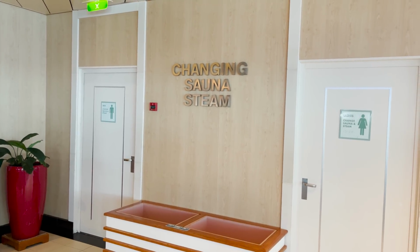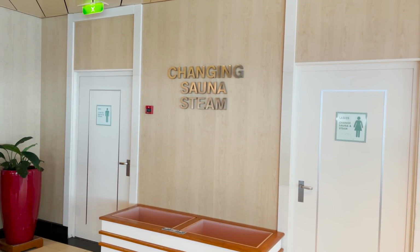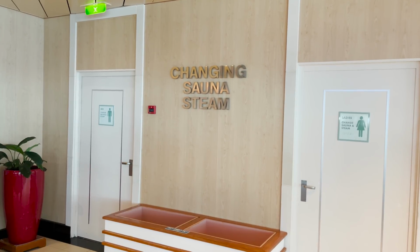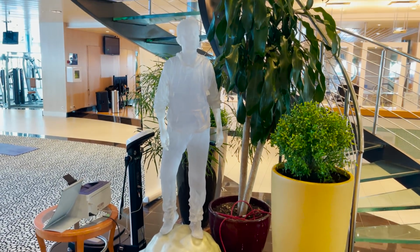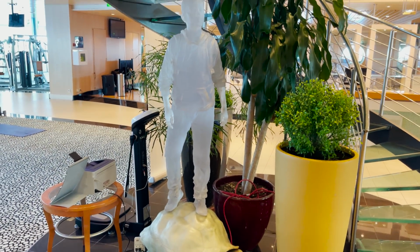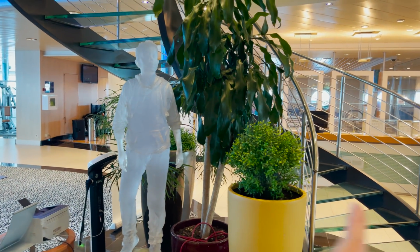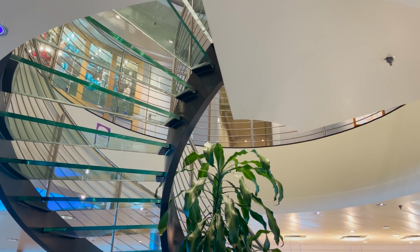And right here at the entrance and exit point, you'll see it says changing, sauna and steam. They do have a men's and women's side for that, so you can enter there if you need those rooms. As we see the statue of a man or a boy, I don't know who that is, standing on a large tortoise. Not really sure what that's about, but you'll see the stairwell behind, the spiral staircase that goes up to the spa. We will get to that in just a minute.